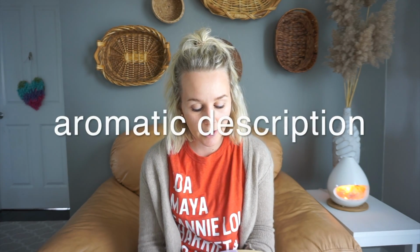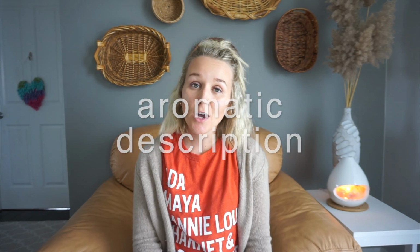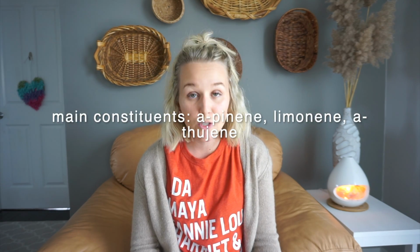Aromatic description in here: warm, spicy, and clean. I think it's very grounding, very clean. The main constituents in the oil, which I just talked about in a video recently, I can link it below, but it's just the components of the oil, and all essential oils are different, which makes them unique and really cool and beneficial in different ways. But also the different constituents help and support different areas of our bodies. So specifically, this one has alpha-pinene, I can't pronounce them either if you're wondering, limonene, and alpha-thujene.